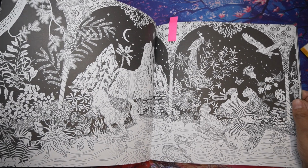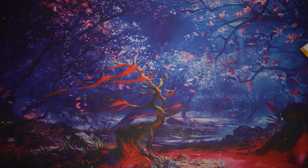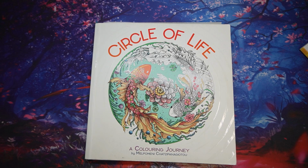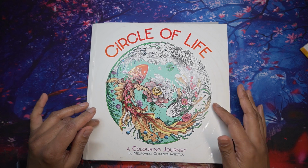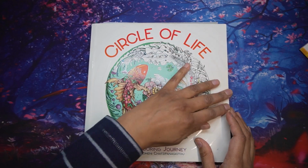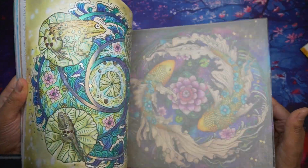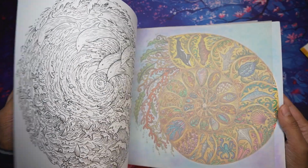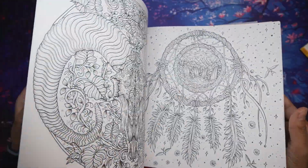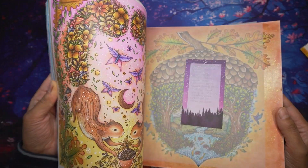It's just lovely, everything about it, and even the paper quality is absolutely brilliant, which is what draws me to it as well. So share a book I love. Now this is got to be my all-time favourite, one of my all-time favourite books, Circle of Life, and this is my original copy, so it's a little bit dirty here on the cover, but you can see from the number of pages that I've done, that is definitely a favourite. I think I was aiming to finish it at one point, but I've done a lot of pages in it, but I haven't coloured all in the same book, so I've got 3 copies of this.